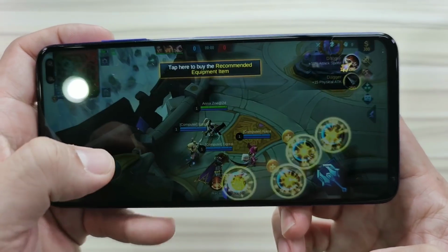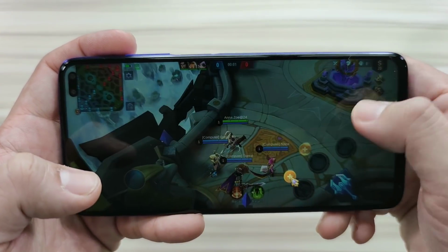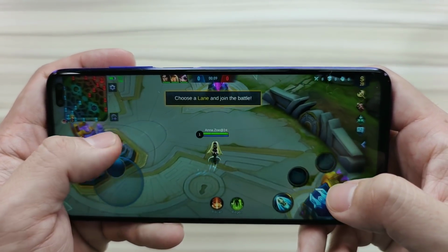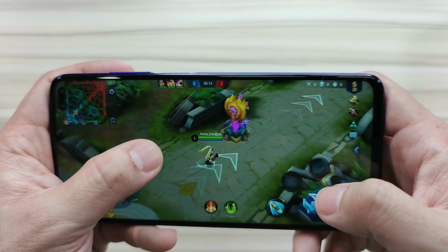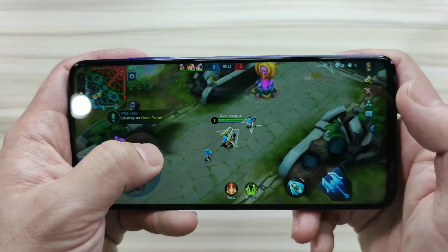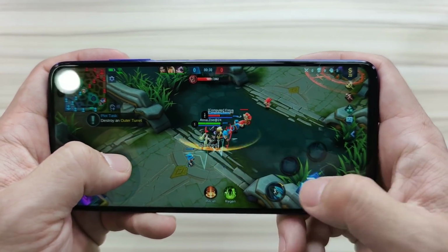Okay, you can see the sound is not bad, though. Okay, you can see it's really responsive. Not really much of a problem. Okay, the only problem down here is the downward speaker. When I hold it like this, I cannot hear anything, but overall it's already good.